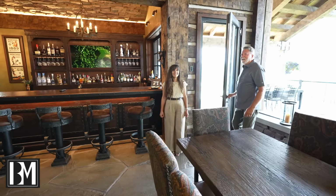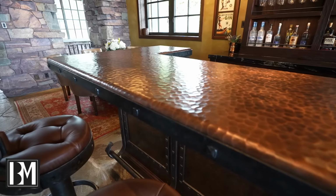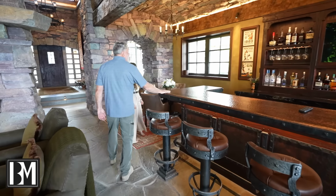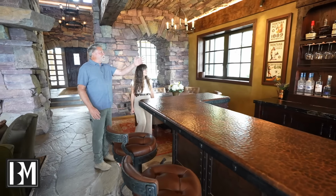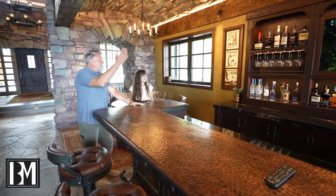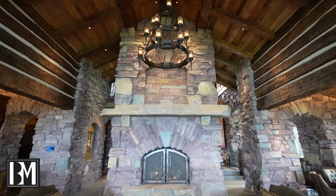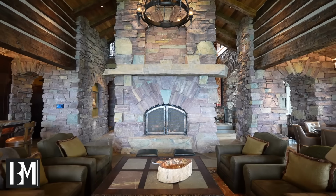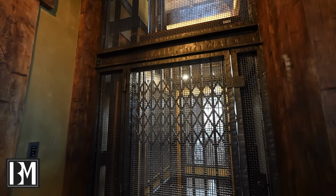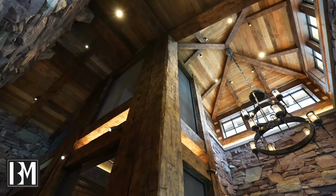More of the guest wing. This is great. So this is more of that hammered copper, just like we saw in the other house. So this bar, there's actually a window behind here, and this will raise and lower. If you're entertaining, you raise the bar. If you're not, you can lower it and look out the window. So cool. And then we've got another massive fireplace and our grand entrance up here, and we've got our elevator. Oh, that's cool. Yeah, that goes 4 stories.